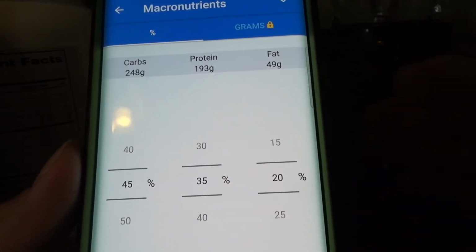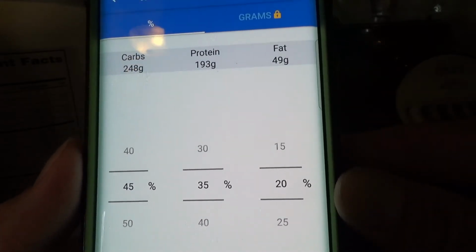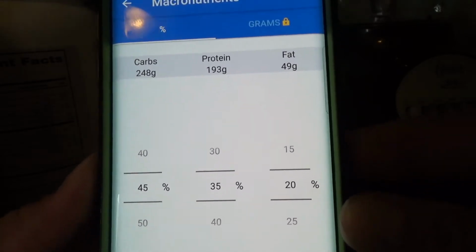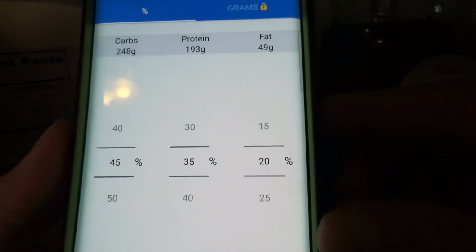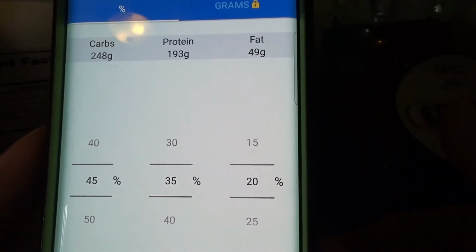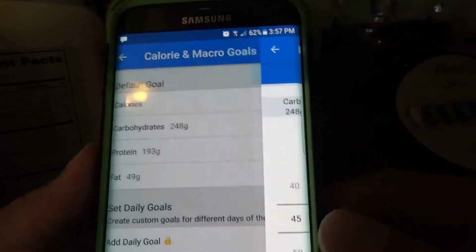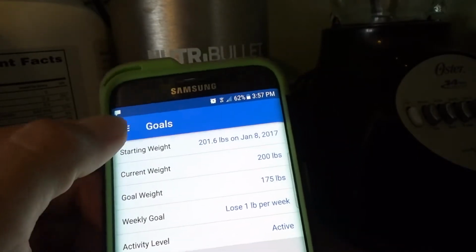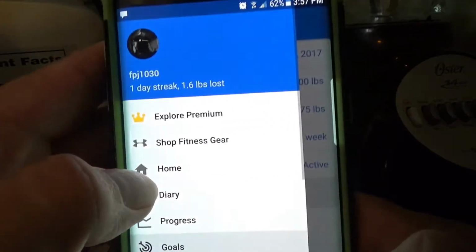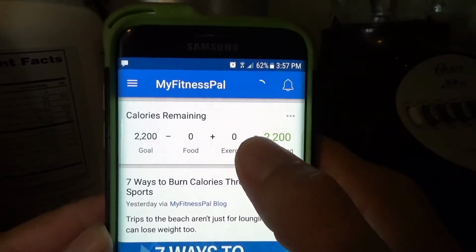Some people respond better to a low carb diet. Me, I don't like doing too much of a low carb diet because what I do at work, work is extremely physical, and so I like to keep my carbs up. Now if I was probably getting show ready, I'd probably slash them down, but I found good results with these numbers here. So if everything is good, you're going to click your check mark. Go back into your diary. So go back home. All right, so let's say it's day 1.